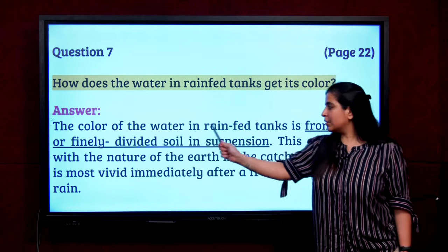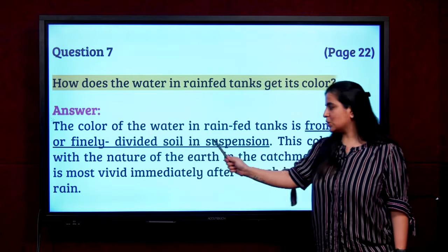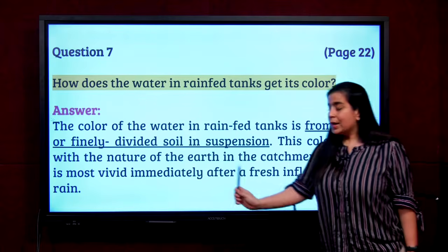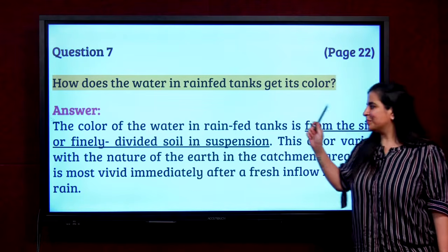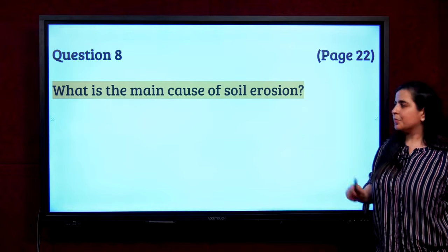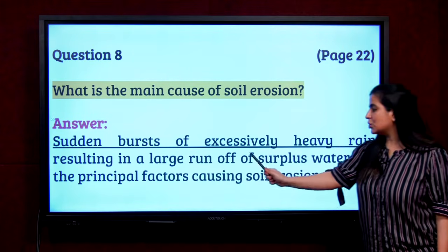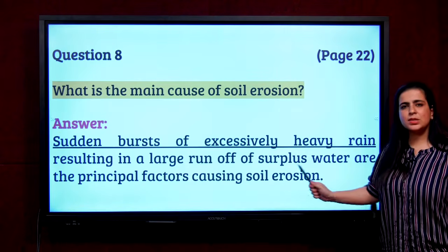The color of the water in rain-fed tanks is from the silt, or finely divided soil in suspension. This color varies with the nature of the earth in the catchment area and is most vivid immediately after a fresh inflow following rain. What is the main cause of soil erosion? Sudden bursts of excessive heavy rain resulting in a large runoff of surplus water are the principal factors causing soil erosion.